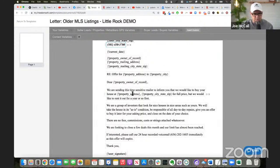All right. So this is a letter. We're sending this time-sensitive mailer to inform you that we would like to buy your house for full price, but we would like to rent it out for a year or so first. But what if we changed the language to, we were wondering if you would consider seller carryback financing. Or you could say, if we could get you full list price for your property, would you consider seller carryback financing? Let's just change it because I like that.